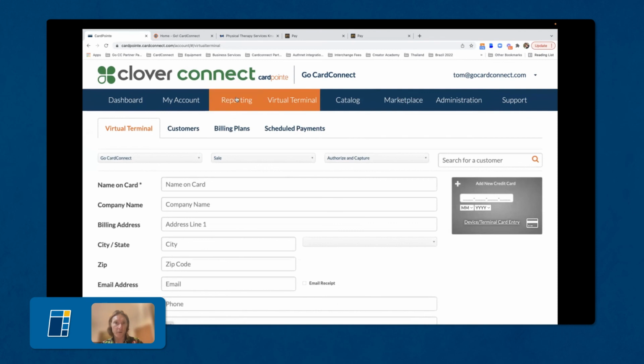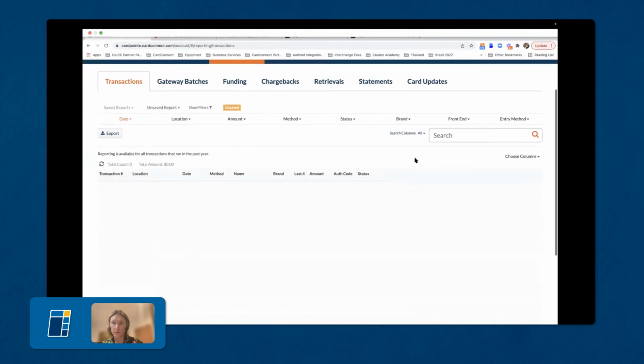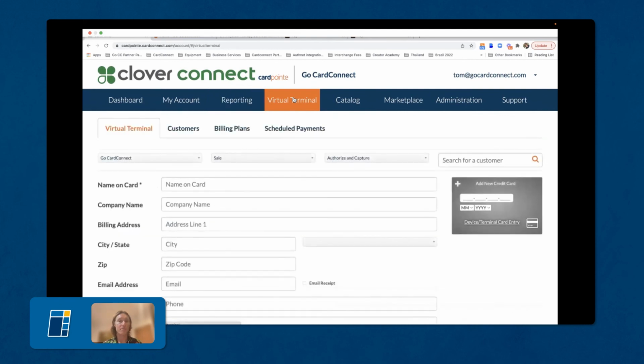So from a reporting perspective, you can also sort the transaction data by location, right? And you can even see one of the column options is even the user, right? So you can sort the transactions based on who ran the transaction, not only what the location was. So yeah, I may have gotten way geeked out over the answer to your question, Austin, but I'm super excited about this platform, and we've got practices with over 100 locations using this product, and it's beautiful.